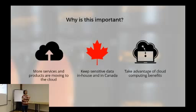So as nonprofits are debating whether they should move onto the cloud or not, the sector is already moving in that direction. So instead of waiting until it's too late to plan your integration and how you're going to handle that, it's best to start planning now. Even better to start having this hybrid cloud model in place. It also helps keep your sensitive data in-house. It doesn't all have to go on the cloud, and it doesn't all have to be in data centers around the world. And this also gives you an opportunity to take advantage of the cloud computing benefits.